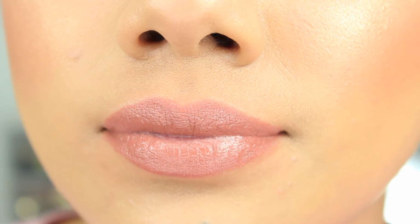And this is Wet n Wild, the Fergie collection in Bebot Love. This is really great, again, for light to very dark skin tones. I feel like if you're darker, this is going to come off definitely more nudie on you, but if you're lighter, it's definitely going to come out a little bit darker, but both look beautiful. So I feel like different skin tones can definitely pull off this color, and it's creamy.